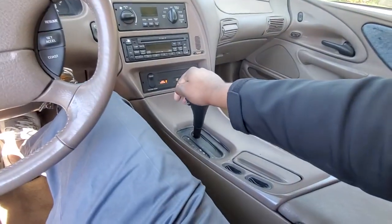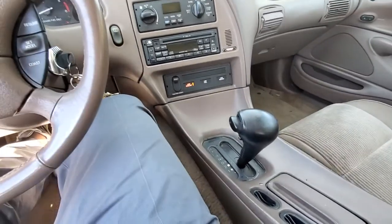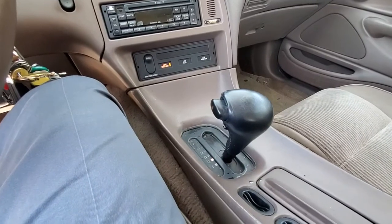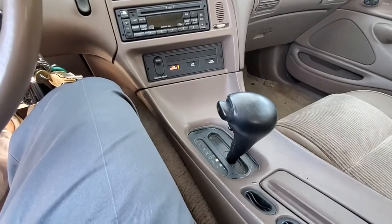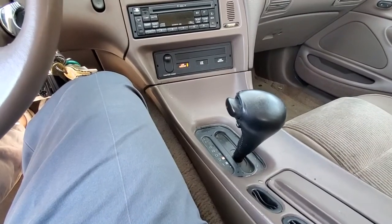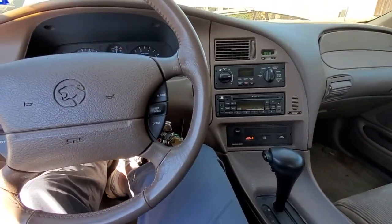The transmission, it shifts, it goes into gear. Particularly regarding its performance, the transmission does slip, and so you will need to replace it or rebuild it eventually, but it does slip. If you drive it sensitively, you can expect normal performance out of the vehicle. What else is there to share about this car?